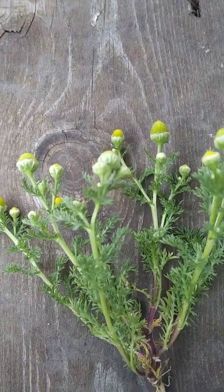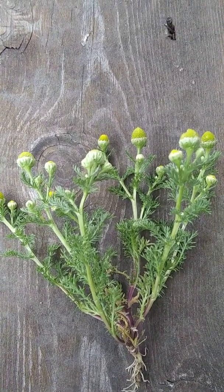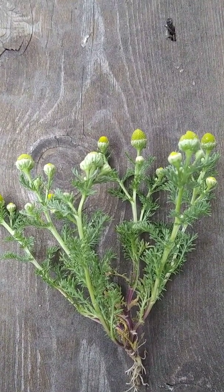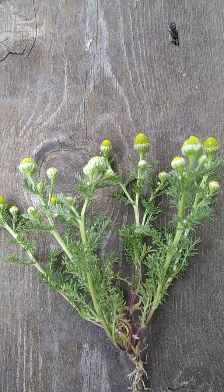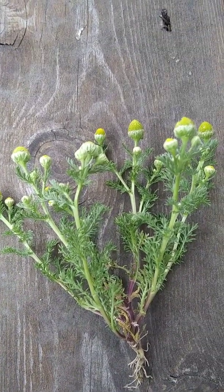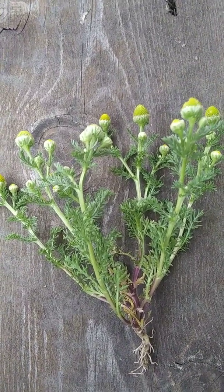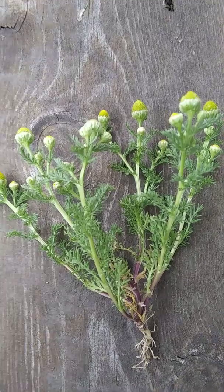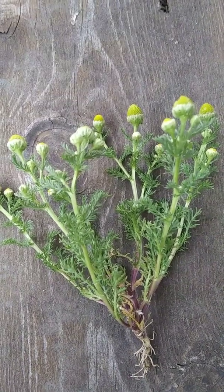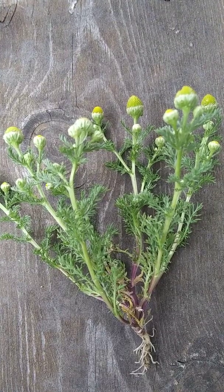Now, this is a medicinal herb. It's actually native to pretty much the whole western half of the United States. I don't know about the eastern half. I haven't seen it, but I also haven't been looking for it. So those of you in the eastern U.S., if you have this plant too, please leave a message in the comments.